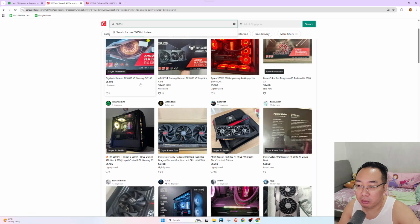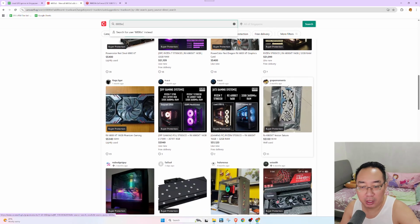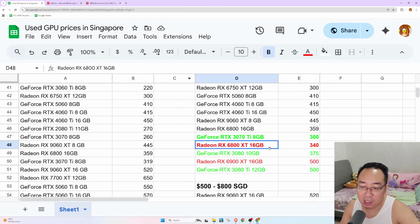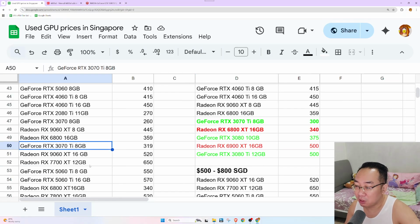Let's see whether we can still find it. Most of them will be listed for about 400 Singapore dollars or more, like 400, 400, 400. Even at 400, it's actually pretty good. 330. So this one, the Yeston Sakura, is listed at 330, and then the Astrock card is listed at 340. So the 6800 XT is super good because it has 16 gigabytes of VRAM, double the VRAM buffer of the 3070 Ti, and it performs better than the 3070 Ti.